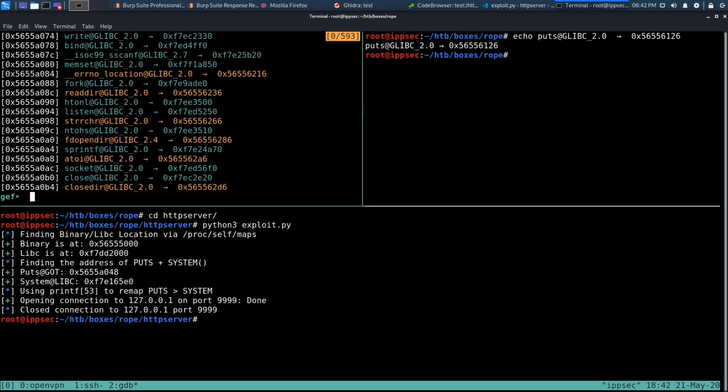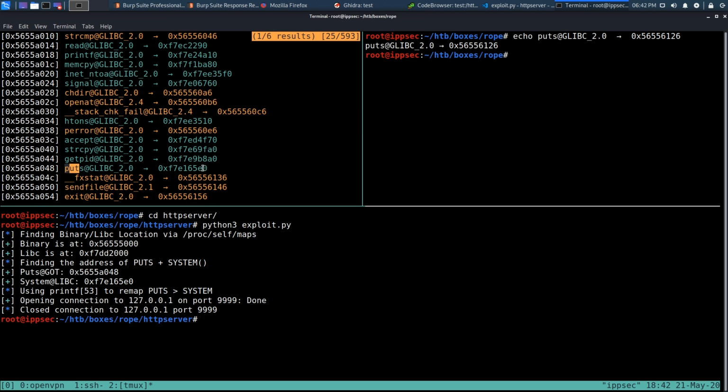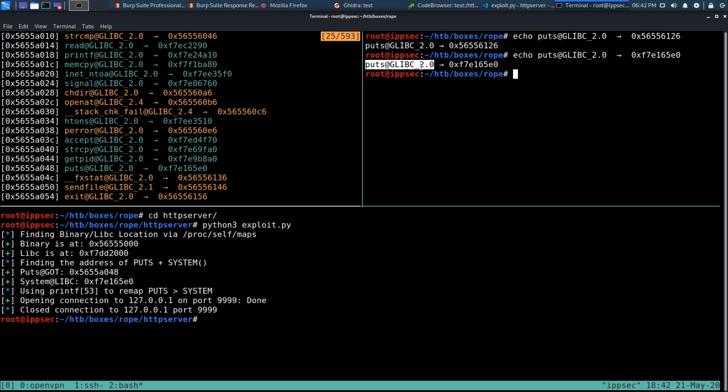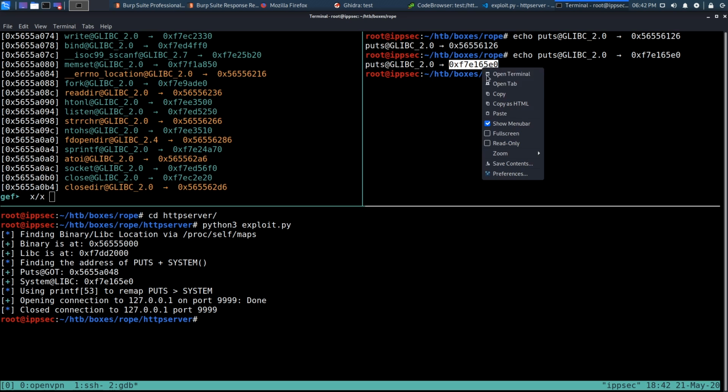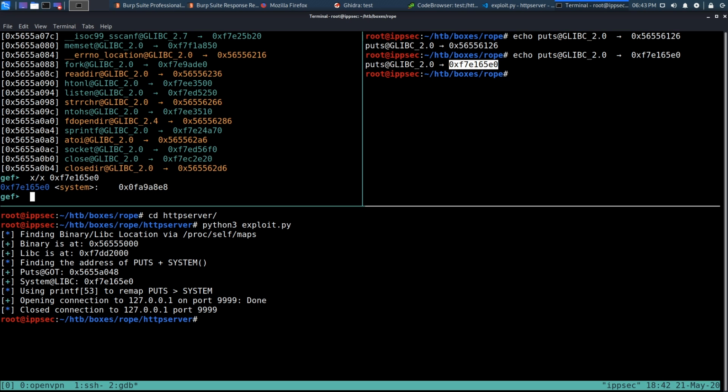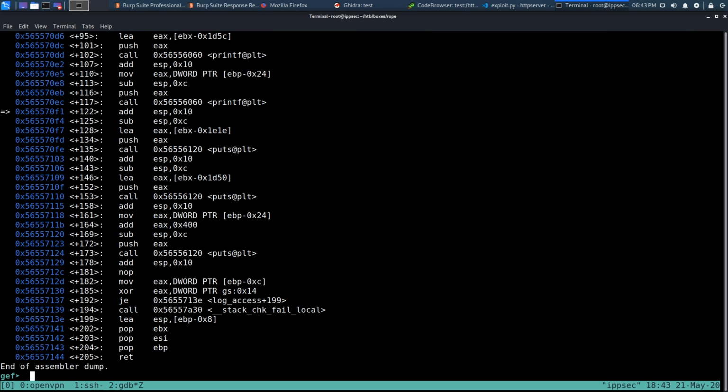We can do GOT again. Look at the puts call. We can see this is now resolving to system. That's the key. So you can see puts definitely changed, and this 0xf7e1 is what we say system is. If you wanted to, you could debug it and see that is indeed system. So now the next thing is all these puts calls. So this is now doing system, not puts.